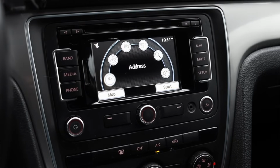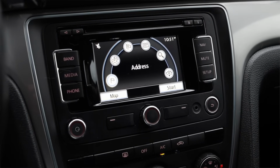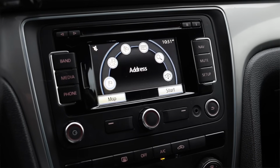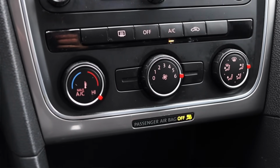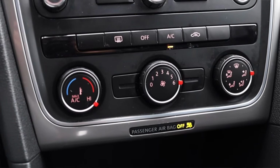And then we have our infotainment. So this is actually from an upgraded Tiguan that the owner found in a junkyard. This is an updated navigation screen. This is not the original base screen, just so you are aware. However, what is basic are the climate controls. Temperature off to the left, fan speed in the center, where to send it off to the right. That's it. That's all you get.